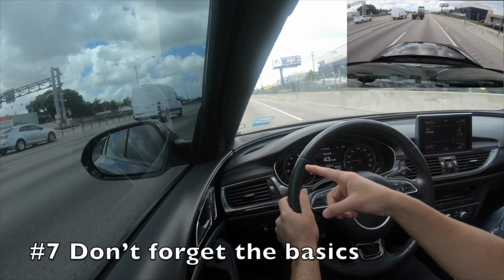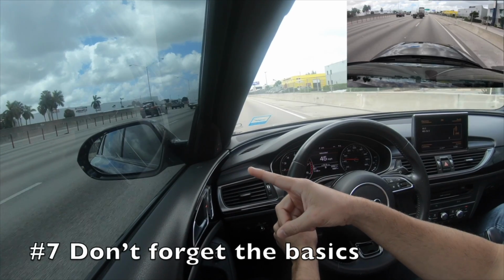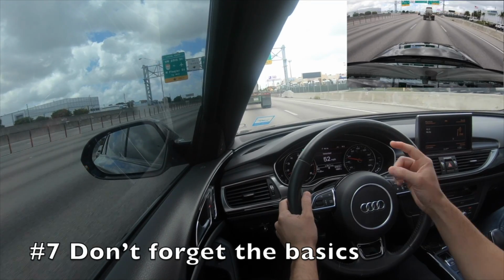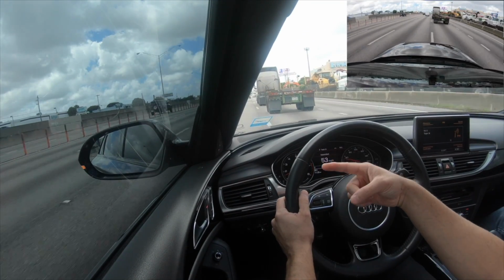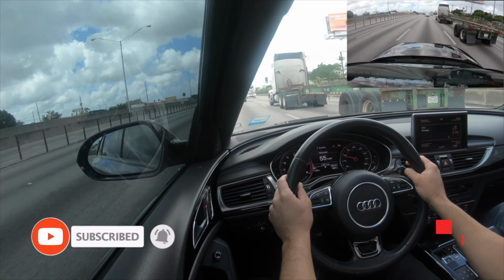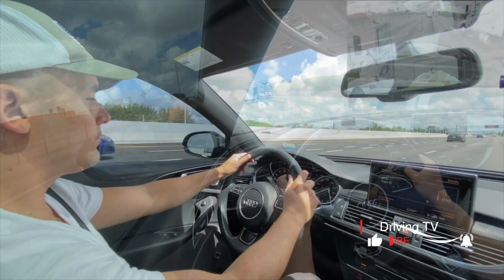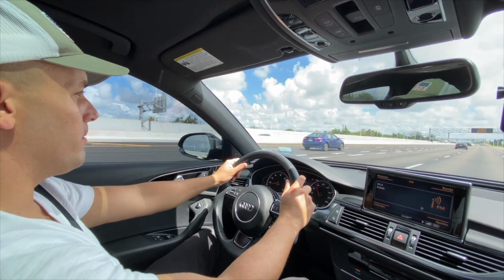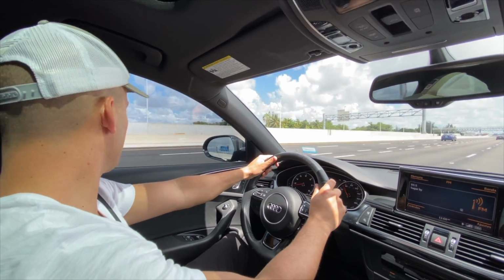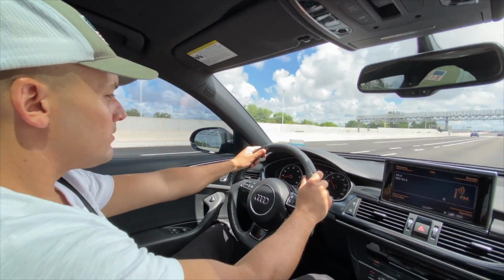Number 7, don't forget the basics. So nervousness can get the best of you, and in your worrying to remember the smallest details of the rules of the road, you may be overlooking the essentials. Checking your mirrors regularly is one of the most commonly forgotten things new drivers tend to miss in their test. They focus on the road ahead of them. They often neglect to check what's behind or beside them. It's very important to keep aware. This is why I can't stress enough, please try to remain calm, because having a calm mind will reduce the chances of this happening.